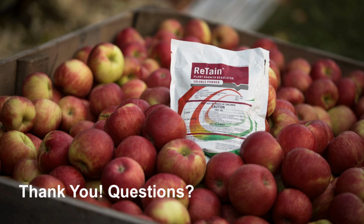Yeah, Retain is labeled for use on pears and has some good benefits similar to what we've been talking about in apples, reducing pre-harvest fruit drop, maintaining fruit firmness, etc. I would say look carefully at the label. The timing is a little bit different, more like 10 to 14 days before harvest seems to be a good timing for something like Bartlett pear.